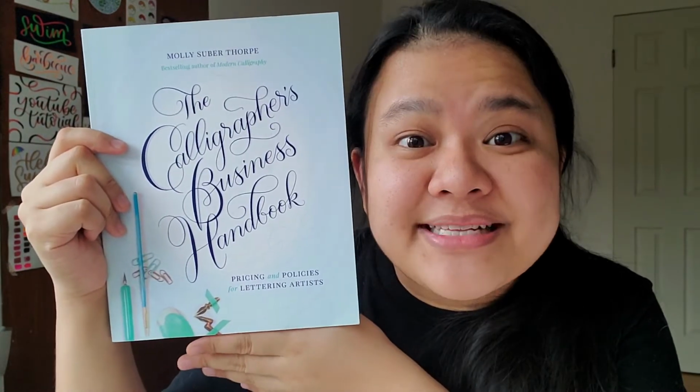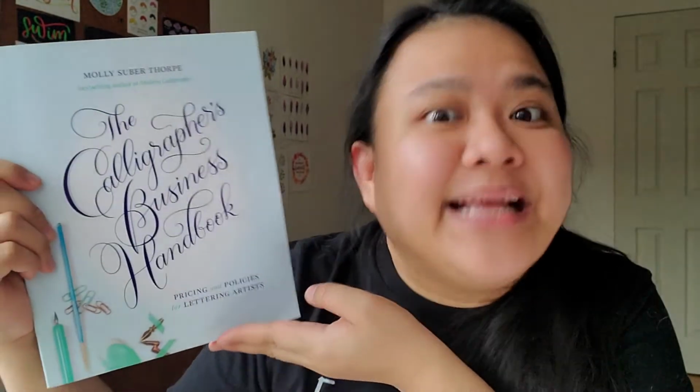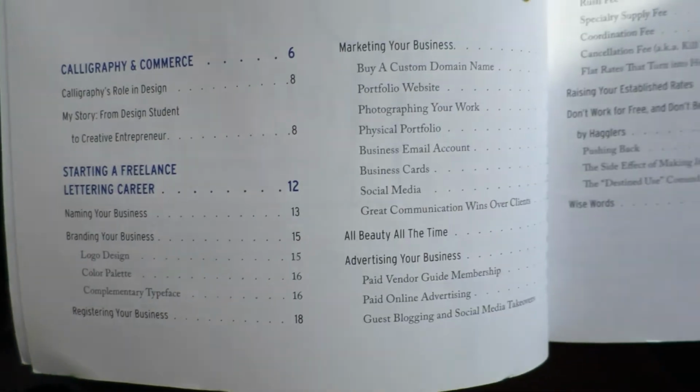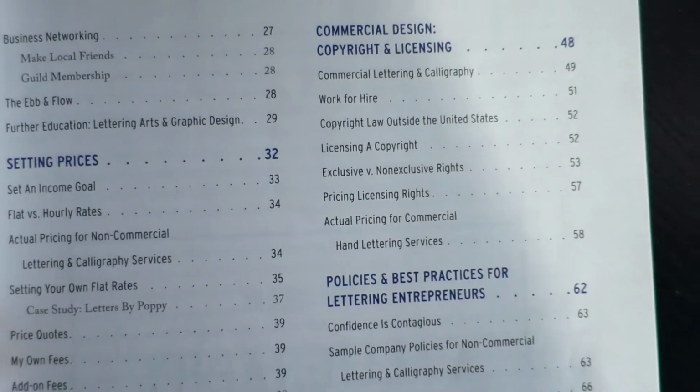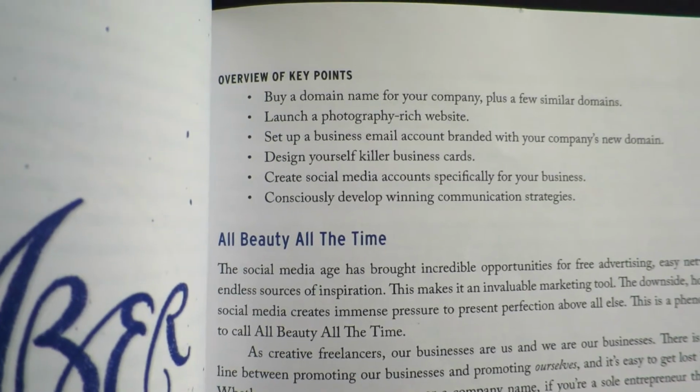The last book that I want to recommend is this book over here called The Calligrapher's Business Handbook by Molly Suberthorpe. Again, sorry if I mispronounce your name, but I really like this book because it covers many different aspects of running a calligraphy business. I use this book to conceptualize what I want to do in the future, and what I like about it is that it has many prompting questions as well.